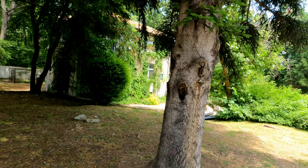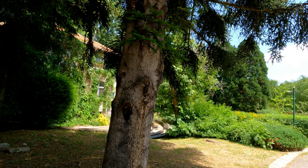Some of the plants and trees in the zoo are imported from other countries. For example, this tree is imported from Spain.